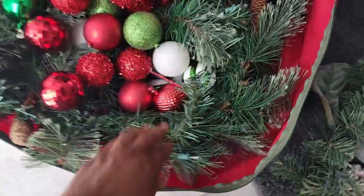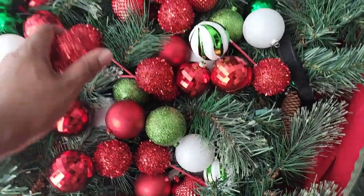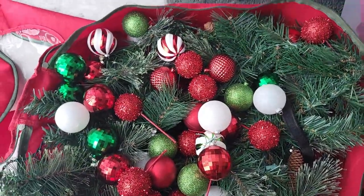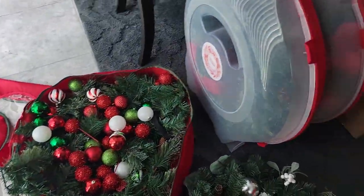And then this was some garland that I use. I typically put it over there, like string it across there. So this is the garland that I use. And then these are just ornaments that I use on my Christmas tree to match over here. And it has lights on it. So that is the garland I use for that.